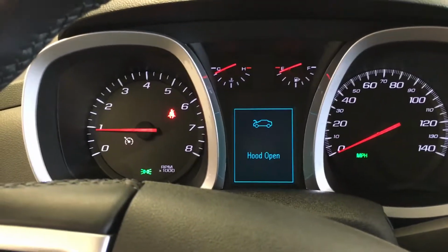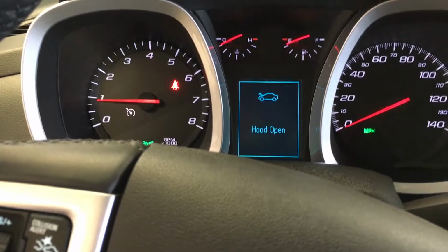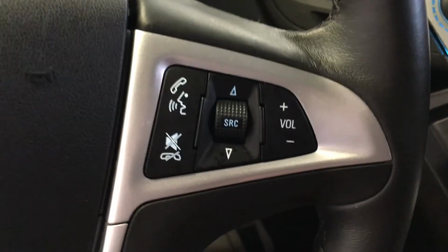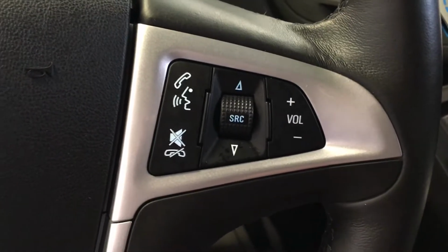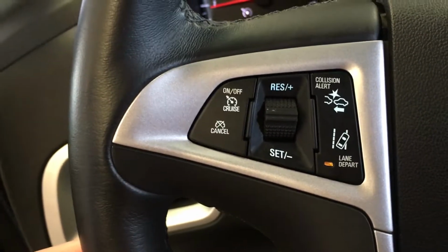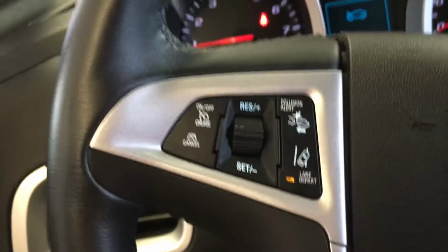Show you the dash here. We're going to show you underneath the hood. Show you some of the features on the steering wheel. Some radio and phone buttons there. Some cruise control over here. See, that's collision alert, lane departure. We'll go ahead and show you underneath the hood here.